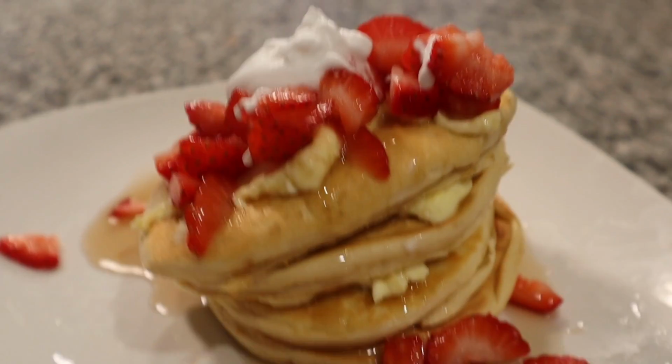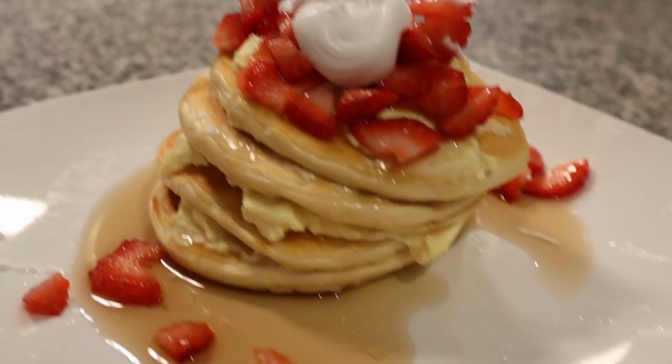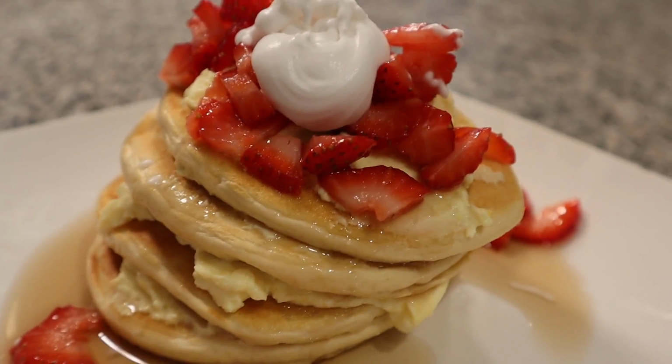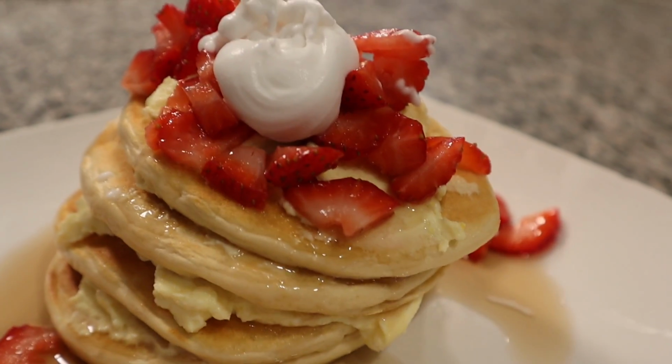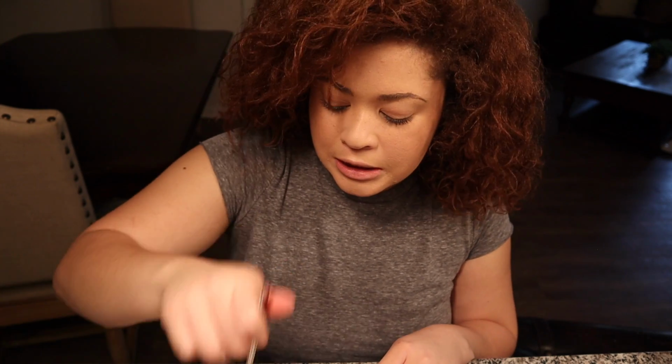There you have it, friends. The infamous, the one and only protein pancake lemon meringue business. I'm going to eat this deliciousness. Perfect bite. Honestly, it's the texture for me.